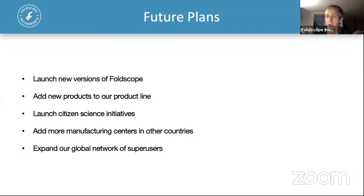Finally, we want to expand our global network of super users. We already have a website, microcosmos.foldscope.com, where we collect various inputs from people, including the protocols that they used for doing their work, pictures, all sorts of feedback on how to use the device effectively in different contexts.